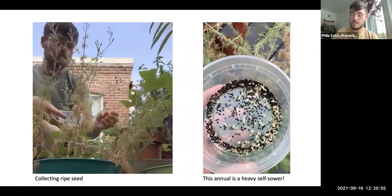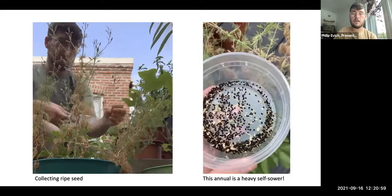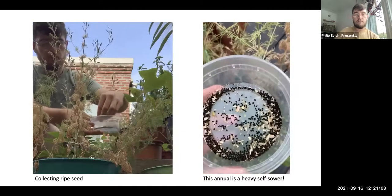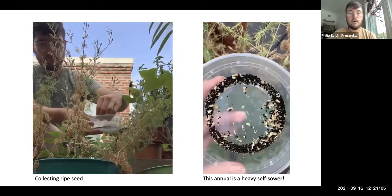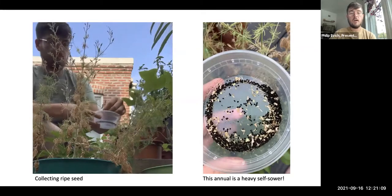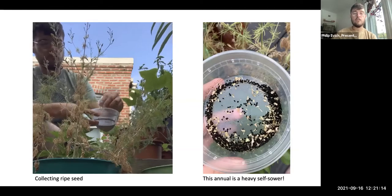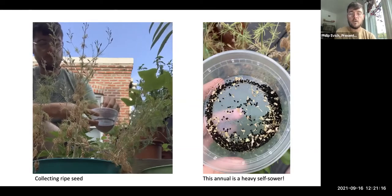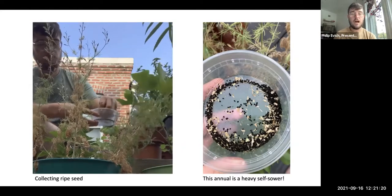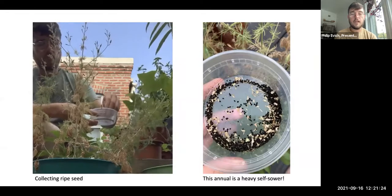And I have some videos here of myself collecting the seeds. This is just on my back patio. I grew these from seed and they flower and ripen all within the matter of a few weeks. And you can just sprinkle those seeds back into the pots where you grew your first crop. And by the fall, I'm actually having some germination now, so hopefully I'll get some more of these blooming later this fall.